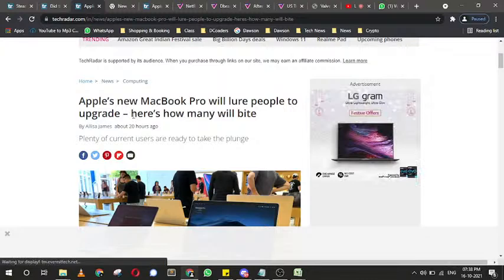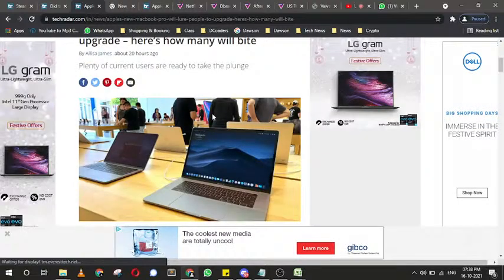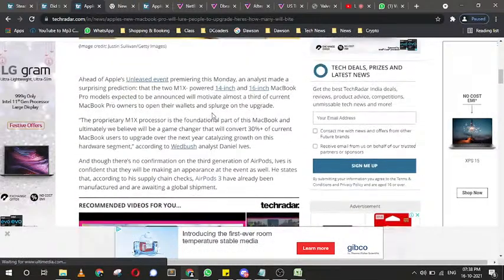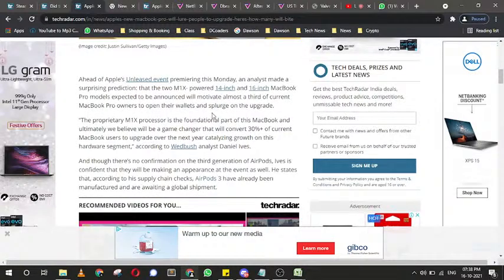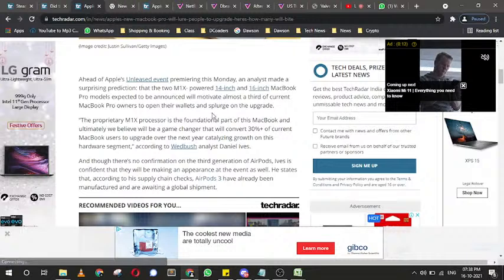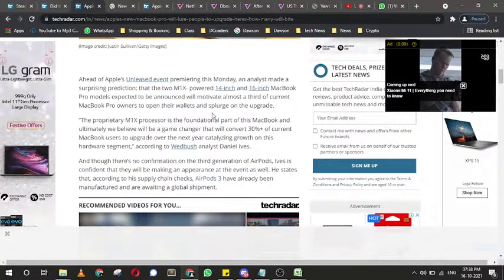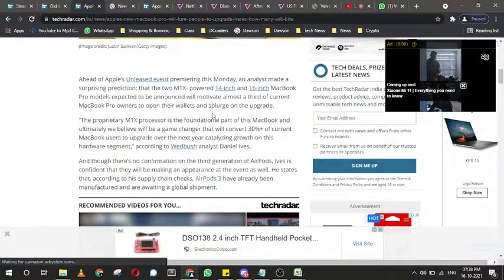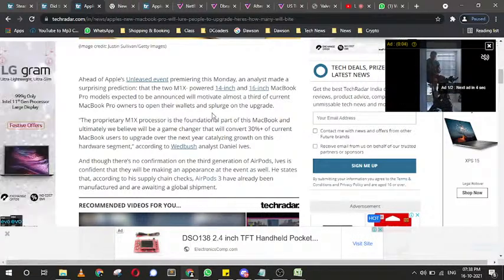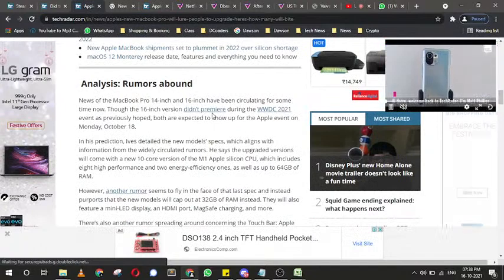Apple's new MacBook Pro will lure people to upgrade. Here is why, and here's how many will buy. Plenty of current users are ready to take the plunge. Ahead of Apple's Unleashed event premiering on Monday, an analyst made the surprising prediction that the two M1X powered 14-inch and 16-inch MacBook Pro models expected to launch will motivate around a third of current MacBook Pro owners to open their wallets and splurge on the upgrade. So you can see this.